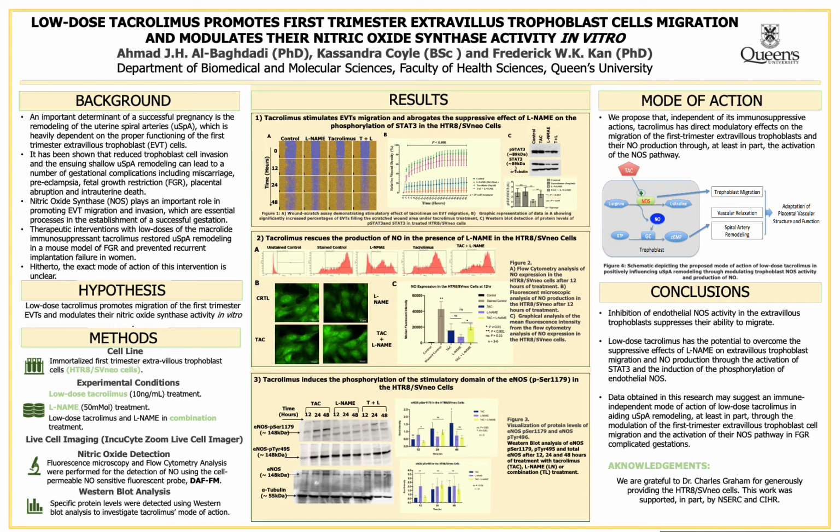Tacrolimus is a calcineurin inhibitor, macrolide immune suppressant, commonly used in the prevention of graft rejection, and we were the first to report that low-dose tacrolimus of 0.1 mg per kg, equivalent to 10 nanogram per ml, is sufficient to restore uterine spiral artery remodeling in a mouse model of fetal growth restriction, and this has proven effective in the prevention of recurrent implantation failure in women.